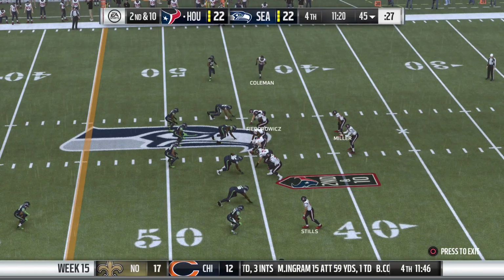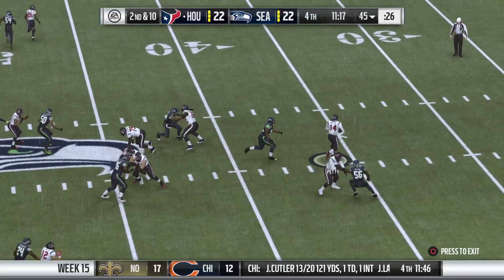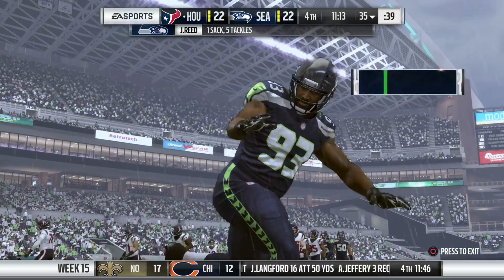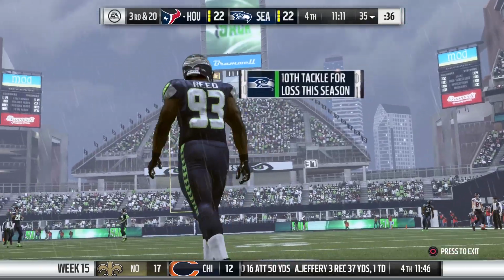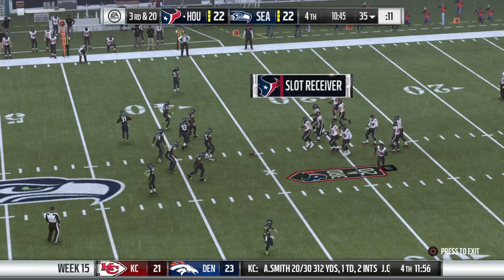Wait, wasn't it my turn? Whatever. Here's Petty. The Seahawk defense gets to him and they bring him down. Reed in there to make the sack. He buries him for a loss of 10.